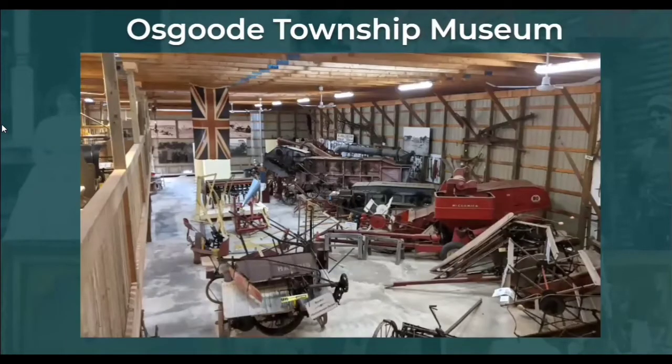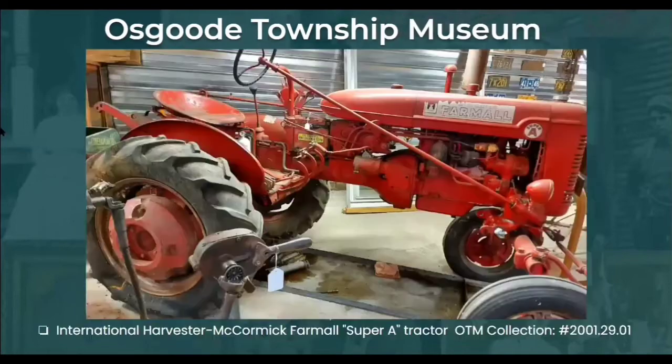Inside the agricultural museum barn, it provides a home for the vast farming and industrial collection held by the museum, which includes full-size tractors, plows, combines, as well as handheld farming tools and industrial equipment. This tractor is a circa 1950s International Harvester McCormick Farmall Super A tractor and is on display in the agricultural barn. It measures approximately 9 feet long by 5 feet wide.